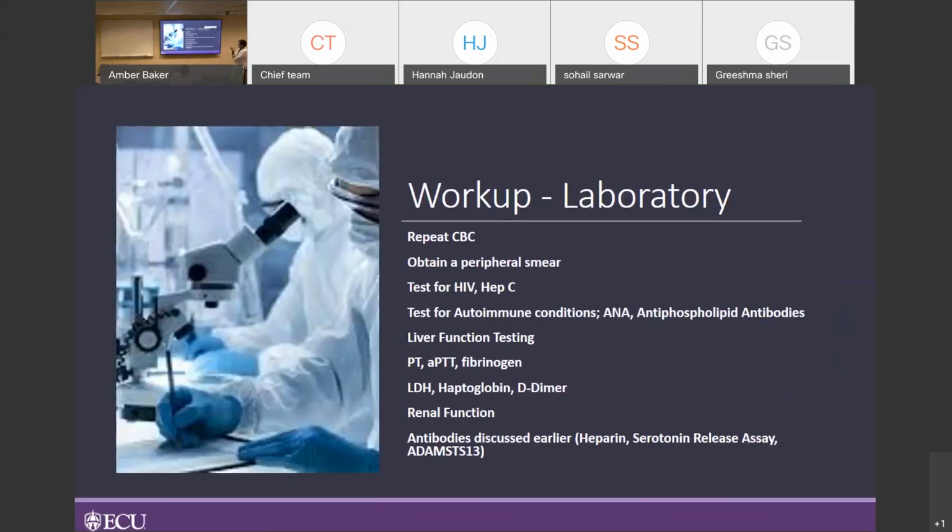All right, so what's the workup for a lot of these things? Obviously the most important thing anytime you see abnormalities on a CBC is to repeat the CBC. Next would be to obtain a peripheral smear and look for infections. After those low-hanging fruit, go look for your autoimmune conditions. So start with screening tests like ANA and antiphospholipid antibodies.